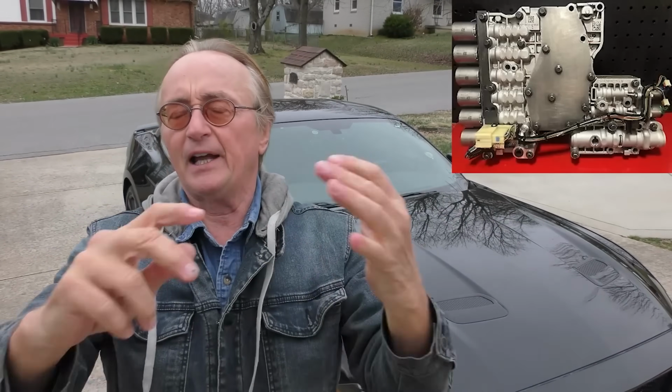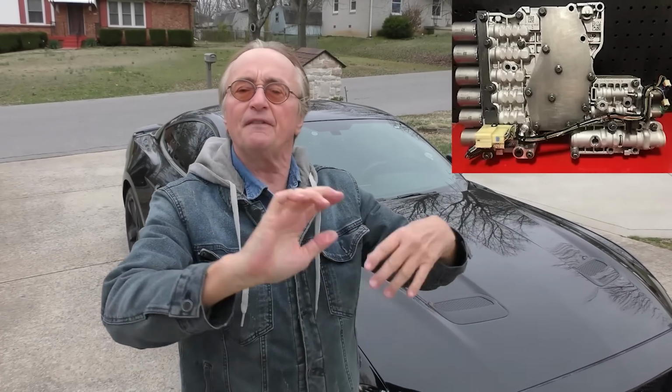When he first got it, it was acting up, he took it in. They reflashed the ECM, they ended up changing the valve body. At 14,000 miles, they changed the torque converter. And then recently, they did some more work. So he's had the torque converter changed, the valve body. He's had it reflashed a bunch of times.